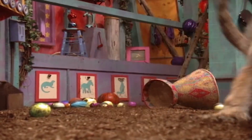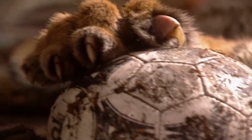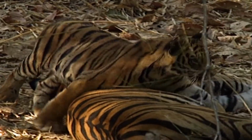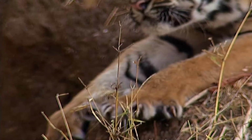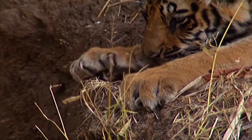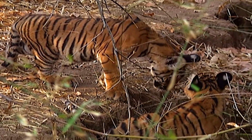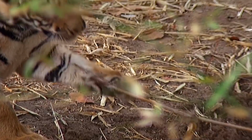Guess not. One of the most incredible things about a tiger is his super claws, and they practice with them. Oh no, there goes another one. Tigers have amazing retractable claws from the time they're cubs. And they practice them, retracting them and scratching to keep them sharp. Look how she can use her claws to grab even a small branch. Amazing.